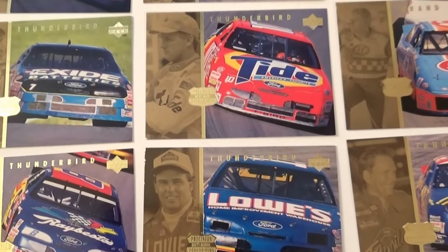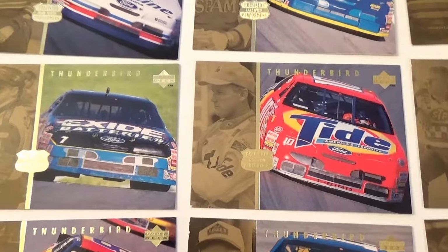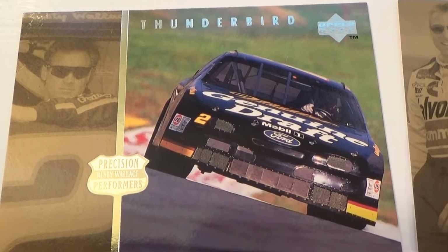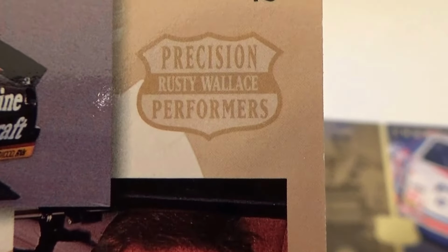All right, here we have some more of the racing cars. Beautiful collection cards from 1996. This is all about the cars. Look at that, Thunderbird. And the nice thing about these is that there's added information in the back to tell you how much money they made. First, let's show you who it is. Rusty Wallace.